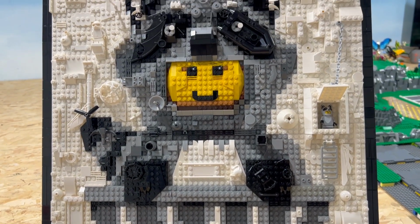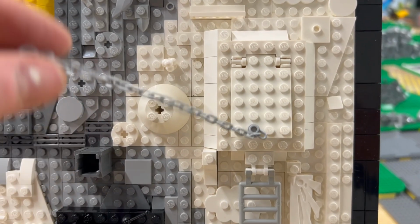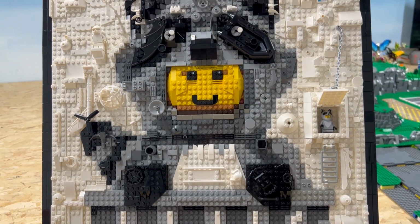By the end of it, I added a lot of 3D details around the white area, including the Raccoon Girl minifigure. I did have some cool animals hidden in and around the minifigure tapestry, but I was a little bit worried about them going walking during the exhibition, so I've changed them all and just put some generic pieces down. I've got loads of black and grey and white, so it wasn't too much of a miss if any of those little pieces go missing.